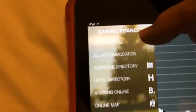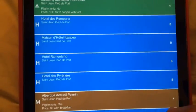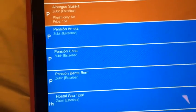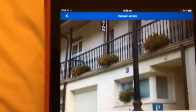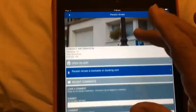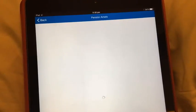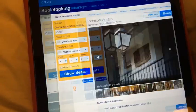You can have all the albergue directories or the accommodation as a whole. And with a lot of these, they're all bookable in advance, so you can do it through booking.com. You find somewhere like here for instance, you click on it, it shows you what the place looks like, tells you a little bit about it, and if you wanted to book it, you just go booking.com, and it takes you straight there. The internet's a bit slow where I am, but it's all very helpful, and you could make the booking online at the time. Very helpful app.